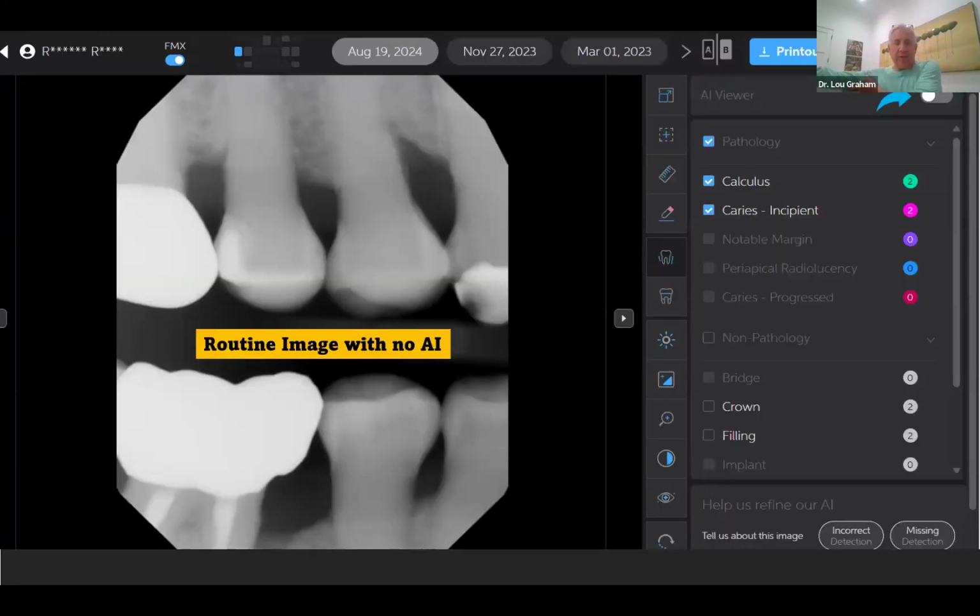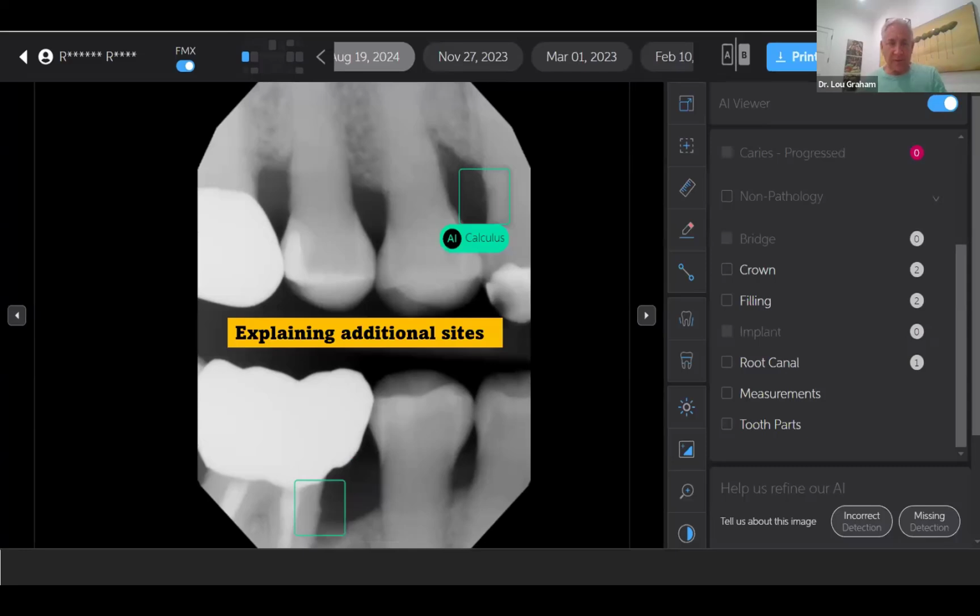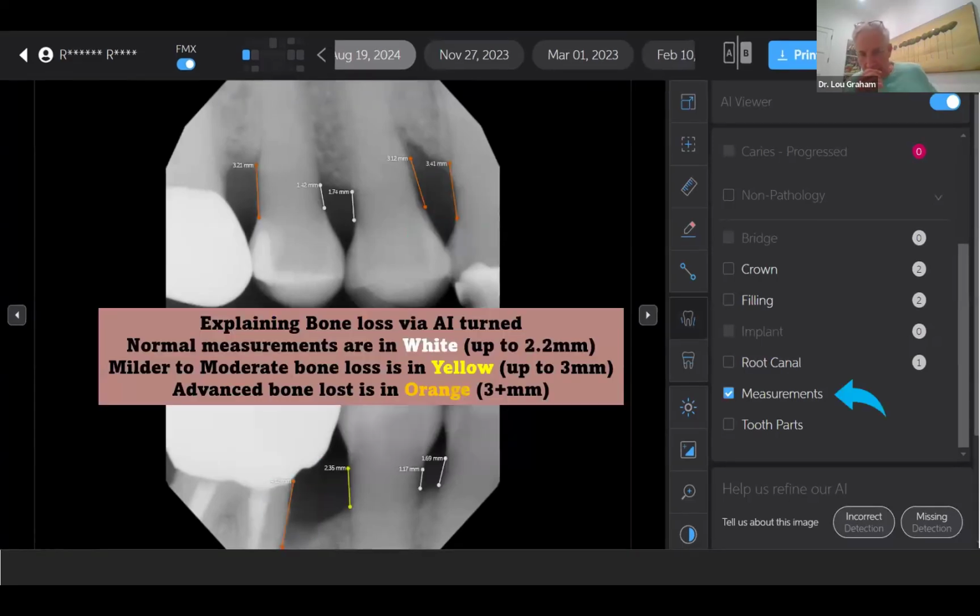This is your typical x-ray that I've taken forever. Black and white and a lot of gray. As I convert it, I'm just going to walk you through this. The human eye has been shown to capture subgingival calculus about 50% of the time. AI, 80%. So now we can identify subgingival calculus in the green boxes.